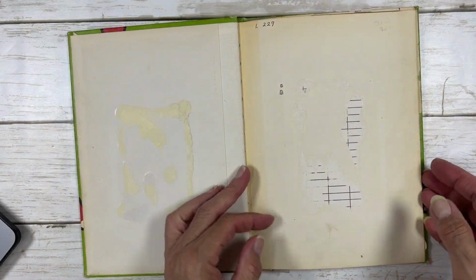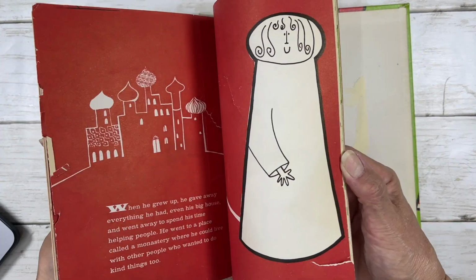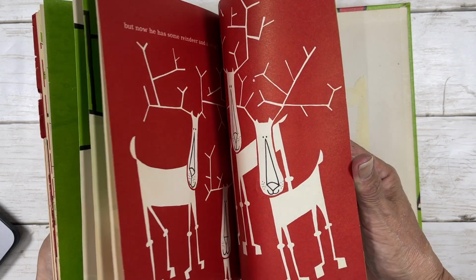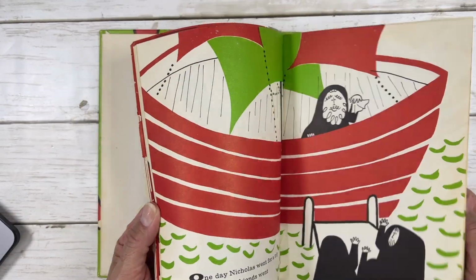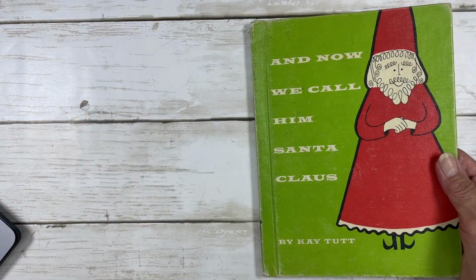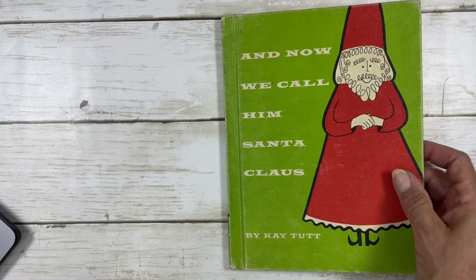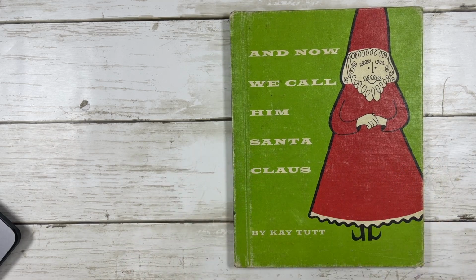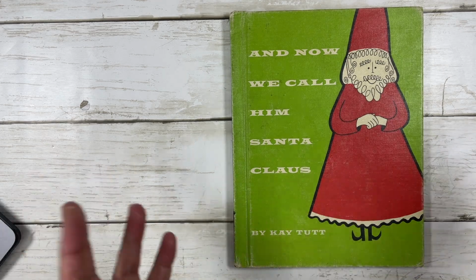But I hope you did enjoy this book. Like I said, I hadn't done a Be on the Lookout book for a long time, and this one was absolutely worthy. I'm going to try to do a couple more in the next few weeks, because I do have some really cool books that I've come across that I want to share with y'all. So hopefully you enjoyed this.